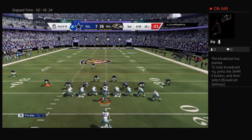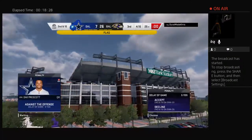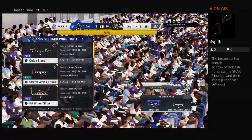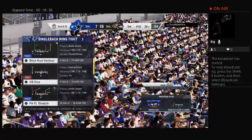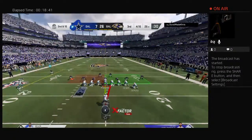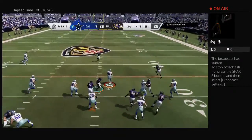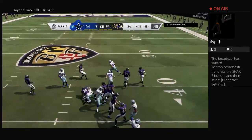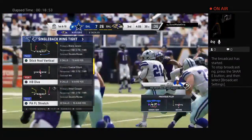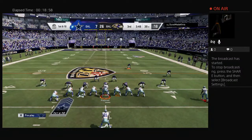So after the run for no gain, here's 2nd and 10. So the delay of game penalty moves it back 5. That makes it 2nd and 10. After the penalty, it's Elliott. And he gets this one just shy of the 40, down at the 39. 14 yards, good for a Cowboy first down. So after a good run by Zeke, another 1st and 10.